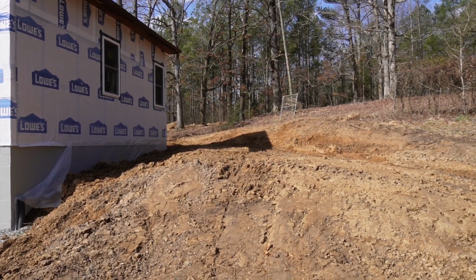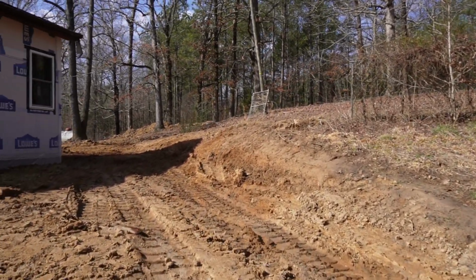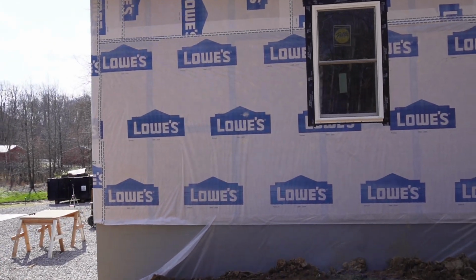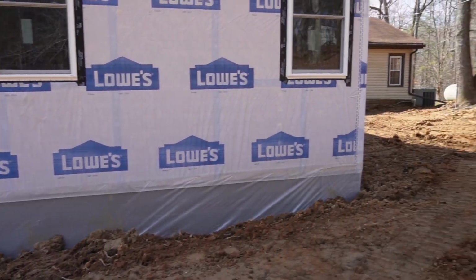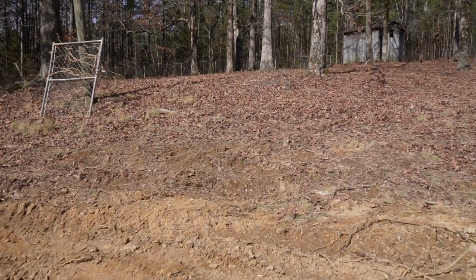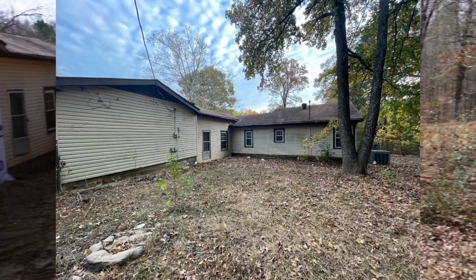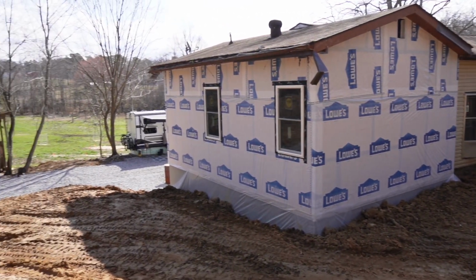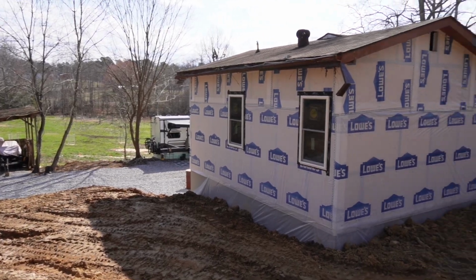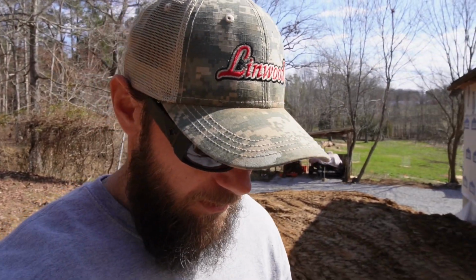It still needs a little bit of work. When the grader was here, Aaron, it was raining, so he couldn't get it perfect. It still needs a little bit of dirt to be filled in down there. But it's coming along. The French drains are in. Thankfully, I don't have to worry about that anymore. Just a huge transformation. It's been a lot of work. A lot of work.